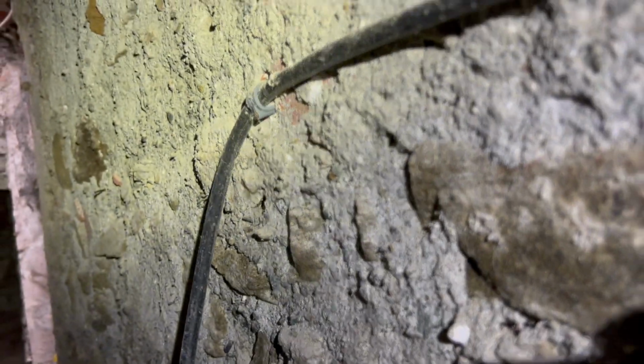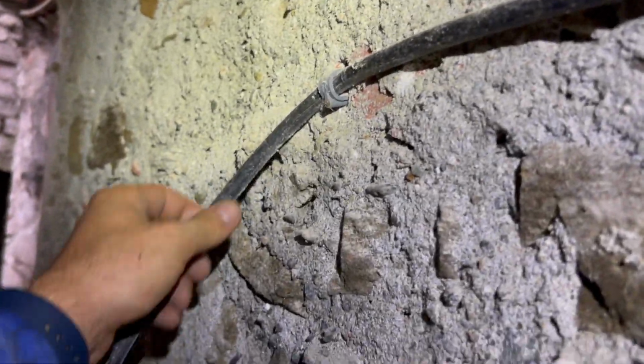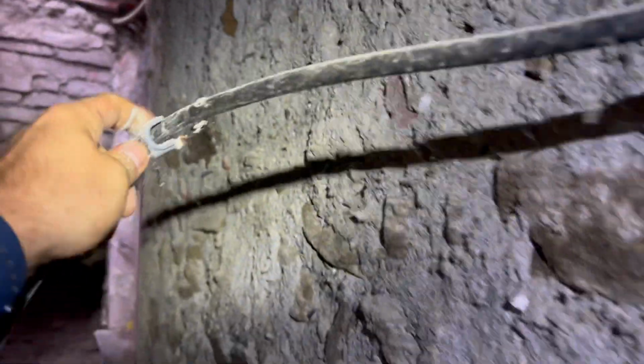Of course there's wires just hanging here connected to jack, so might as well take them out.